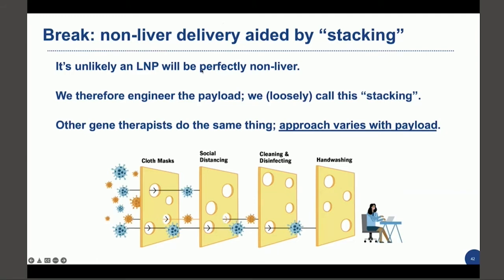He and I have been talking a lot about non-liver delivery, for years about non-liver delivery. And we agree that it is very unlikely an LNP will be perfectly non-liver.